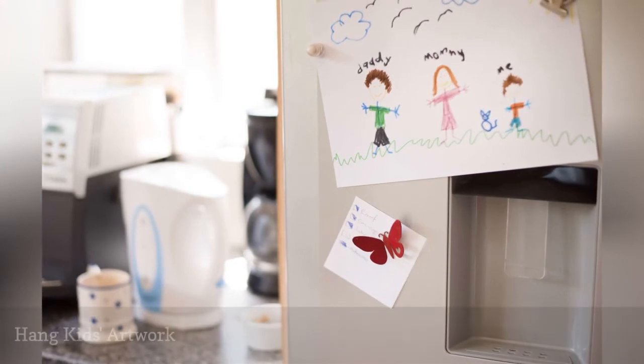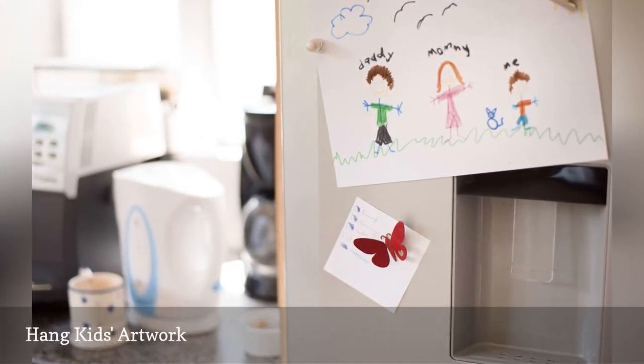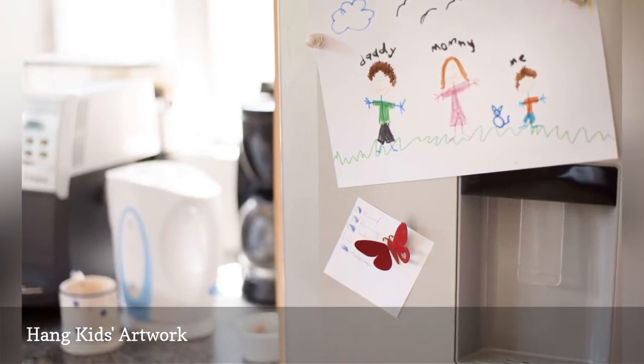Hang kids' artwork from clips to avoid fridge clutter. You have to display your kids' artwork, but not forever, and you can make it look more interesting than just hanging it on the fridge with magnets.